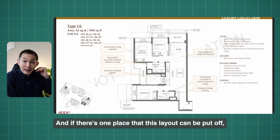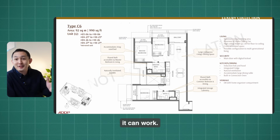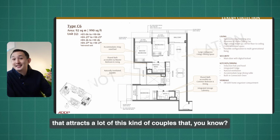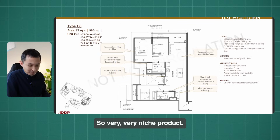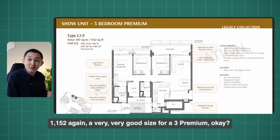And if there's one place that this layout can be pulled off and can work, it is the River Valley area, because it's an area that attracts a lot of this kind of couples that don't have kids lah, right? So very niche product, not my favorite. Okay, the 3-bedroom premium 1152, again a very good size for a 3 premium.